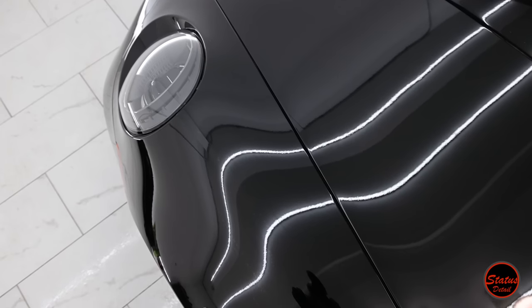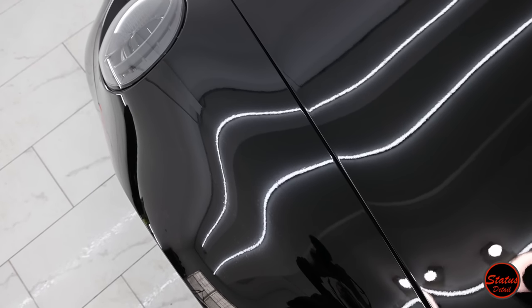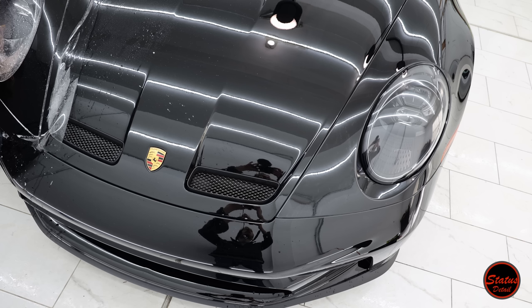Most films have a lot of orange peel in them, and that's one of the biggest reasons that I love Stek Dyno Shield so much. It's because it has basically zero orange peel on it, to the point where I literally couldn't tell which panel had film on it in that photo. And that's a tremendously big deal to me.